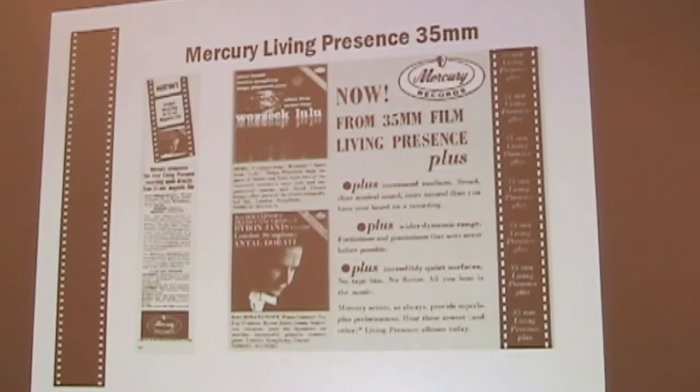Mercury's advertising was a little bit more low-key than Everest. They definitely pushed the fact that this 35-millimeter sounds better, but they were pushing their content as well as the technology a little bit more.